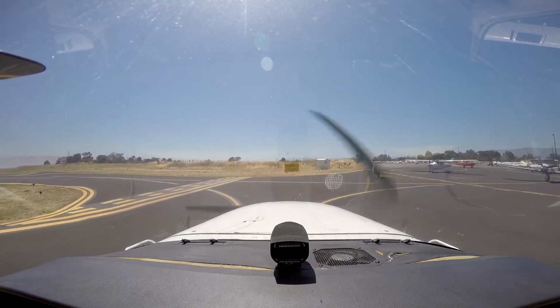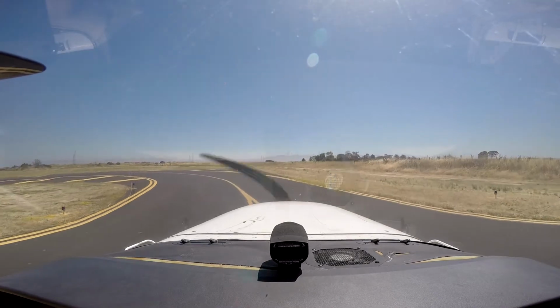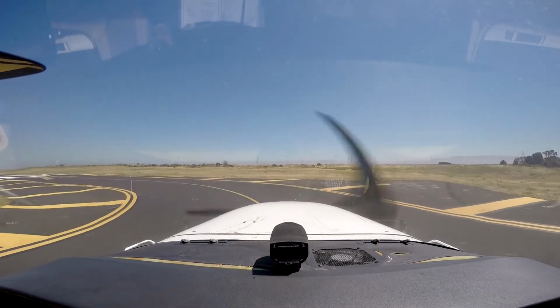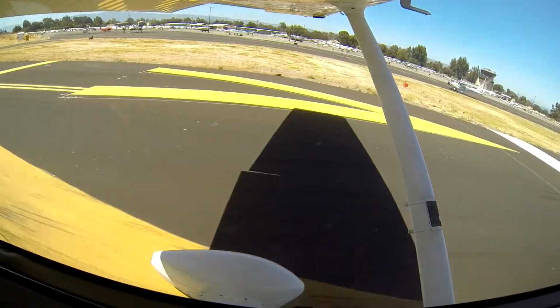There's the experimental, the red plane. Okay, so your doors are closed? Yep, it's closed. Windows, seatbelts are on? Good afternoon, Cessna 442 Charlie Romeo, IFR. Wind's a little bit right to left. So here we go. Holding for release, Charlie Romeo.